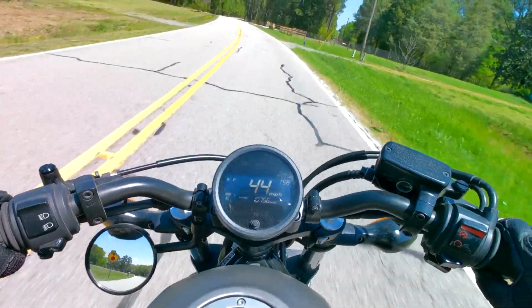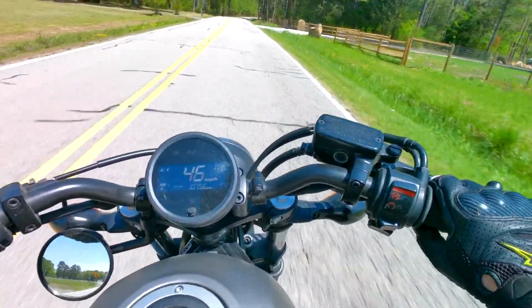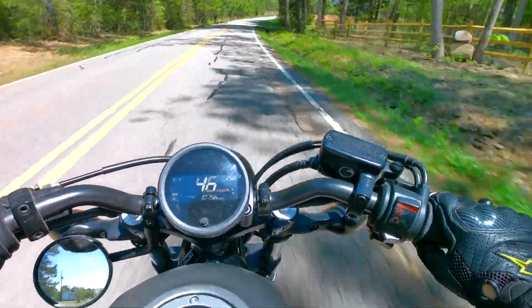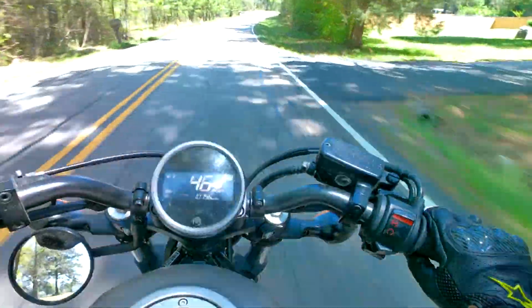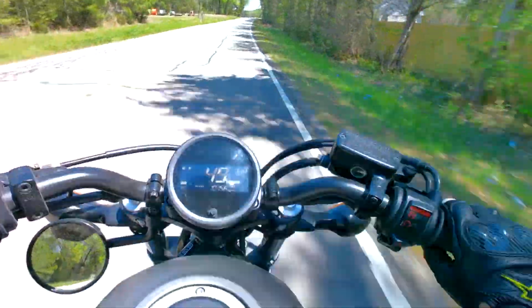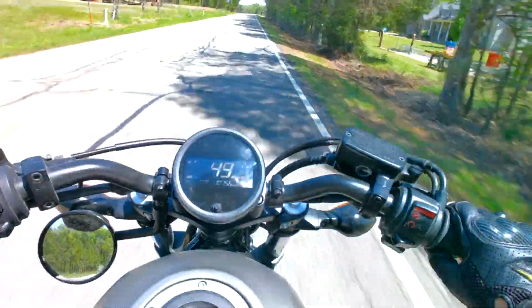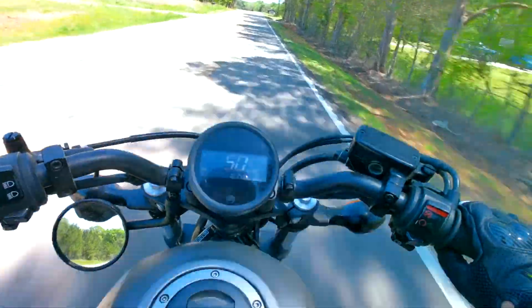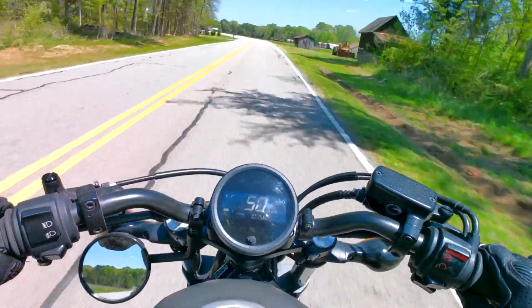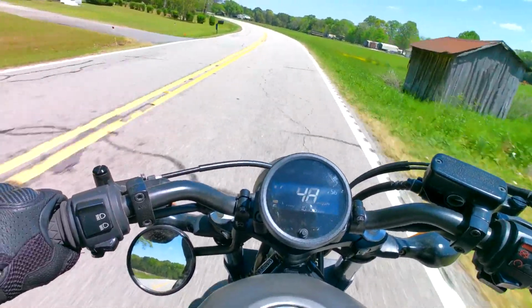straight. Your mileage may vary, but for me, this is a great back and forth to work bike if you live somewhere like I do, where you're not getting on the interstate every single time, or if you are, it's only for short amounts of time. And you've got a 15, 20, 30 mile commute, and you just want to have fun on your commute.